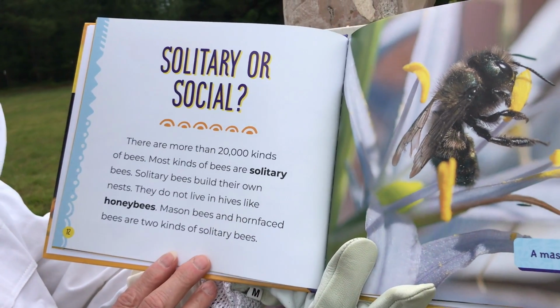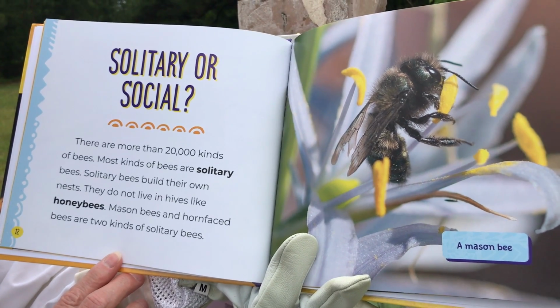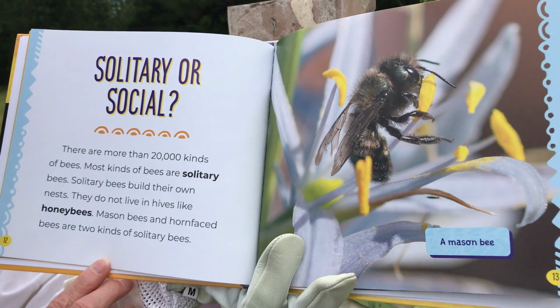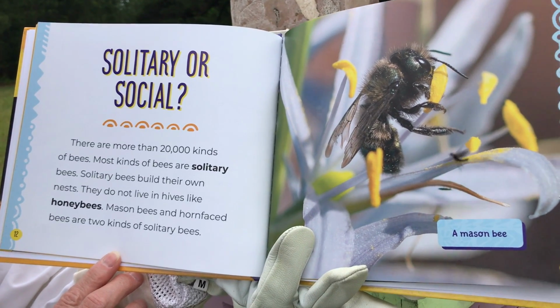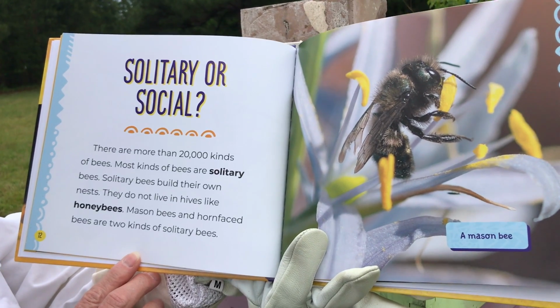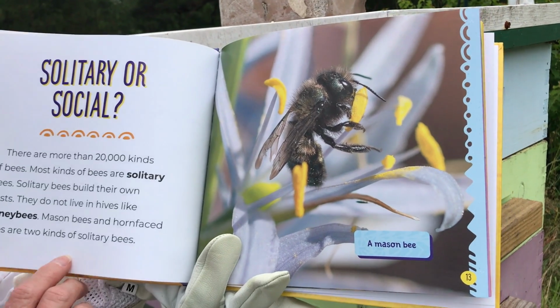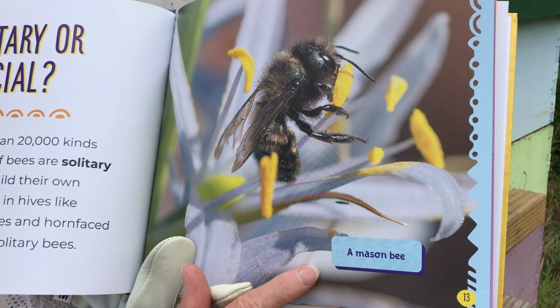Solitary or social. There are more than 20,000 kinds of bees. Most kinds of bees are solitary bees. Solitary bees build their own nest. They do not live in hives like honeybees. Mason bees and hornface bees are 2 kinds of solitary bees. A mason bee.